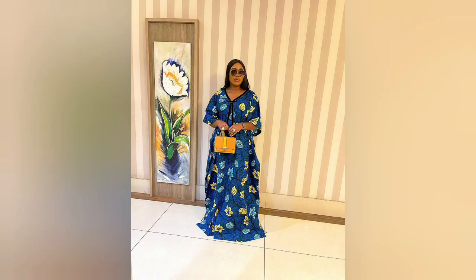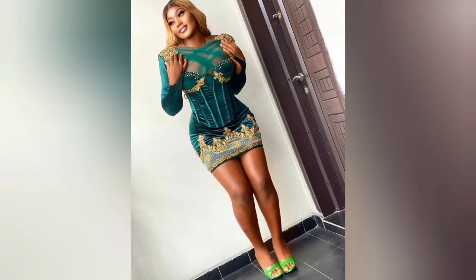Now, the styles here, you can rock them to any kind of event of your choice. They are all made with different fabrics, different prints. The details are unique. Styles you can rock to any kind of event of your choice.